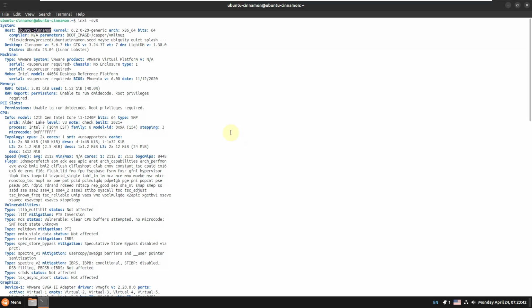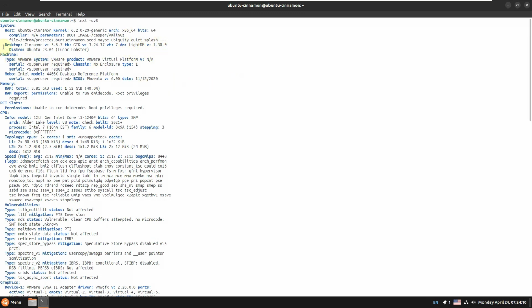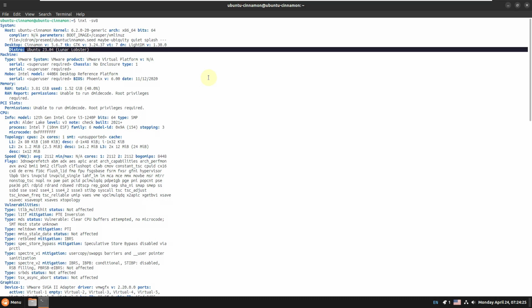This is Ubuntu Cinnamon 23.04 Lunar Lobster, and the kernel is 6.2.0-20, which is the latest version. The latest version released in Linux kernel is 6.3 today. It's a 64-bit architecture. If you want a 32-bit architecture, the ISO file is not available, so you need to go with the 64-bit. The desktop environment is Cinnamon 5.6.7, GTK version is 3.24.37, LightDM version is 1.30.0, and distro is Ubuntu 23.04 Lunar Lobster. It says Ubuntu 23.04 Lunar Lobster because Ubuntu Cinnamon is a flavor of Ubuntu 23.04. So that's the reason it says like that.